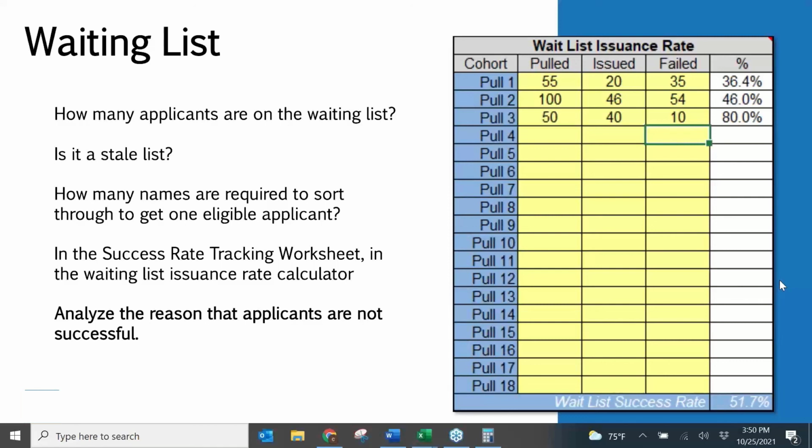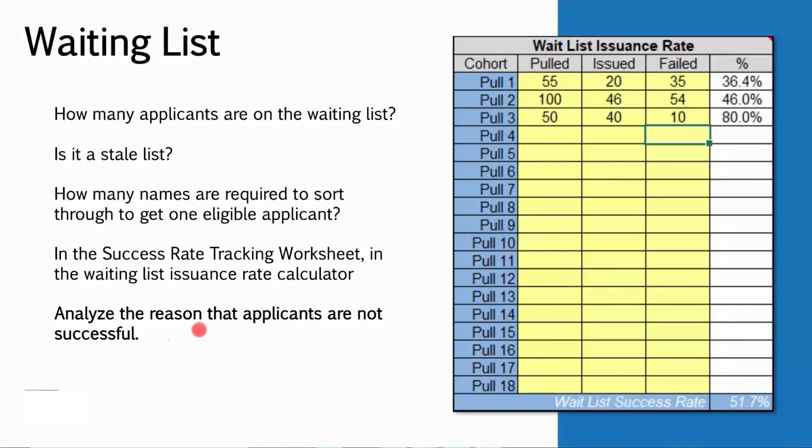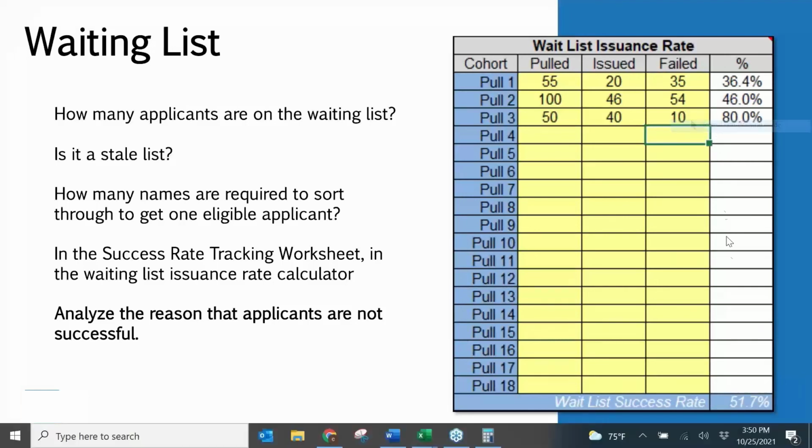And for any resident, additionally, any resident who fails to receive a voucher for whatever reason, you need to analyze that data and find out why those applicants who are on your waiting list for probably years have not been able to, why they didn't actually get a voucher, right? It's important to know your data.